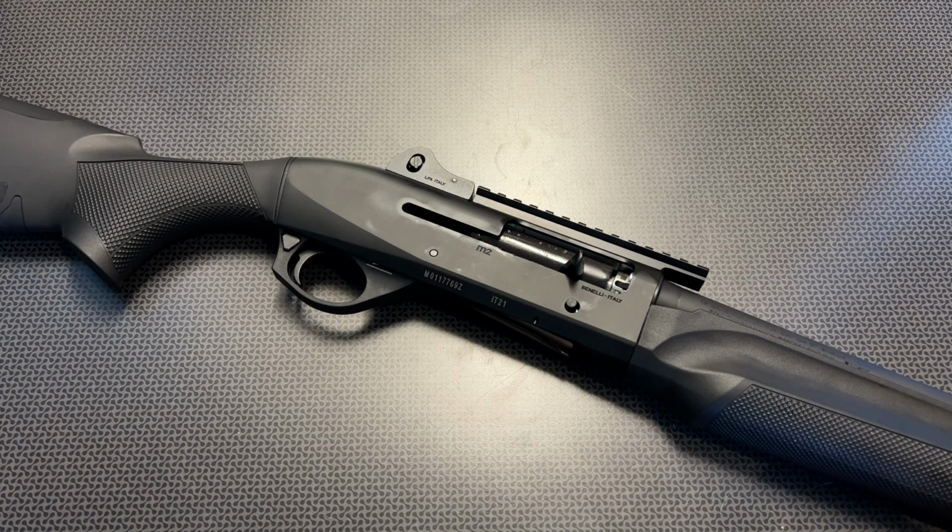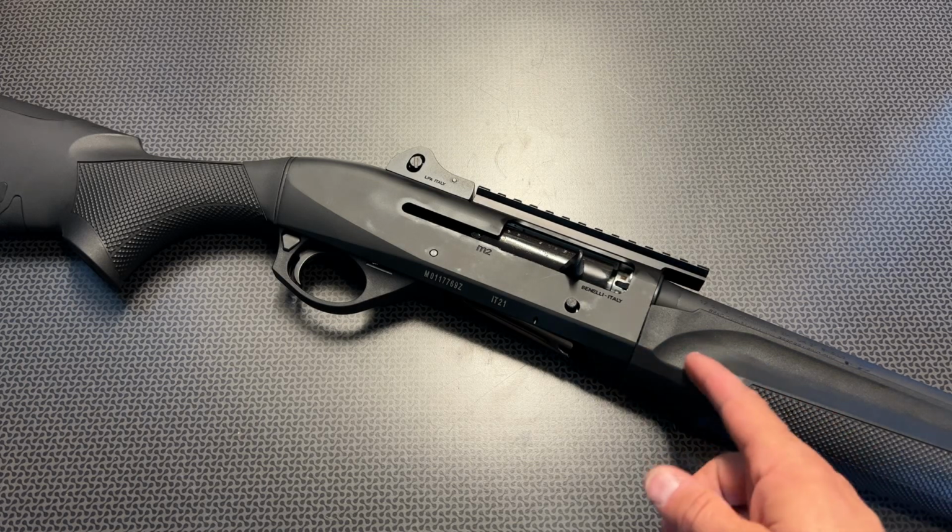I can't wait to get my hands on an M4. I really want to do a battle of the top tier shotguns, and grabbing an M4 has been on my list for a while, so that's the next one I need to grab. I've also reviewed some of the new Turkish shotguns that have been coming out, and some of the Mossberg semi-autos, so check out those videos.